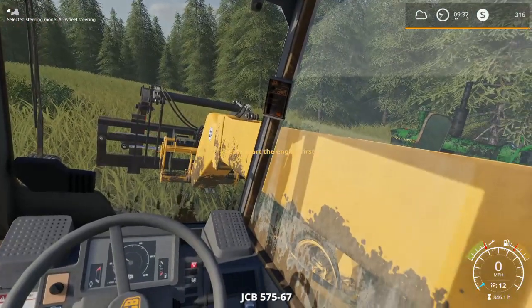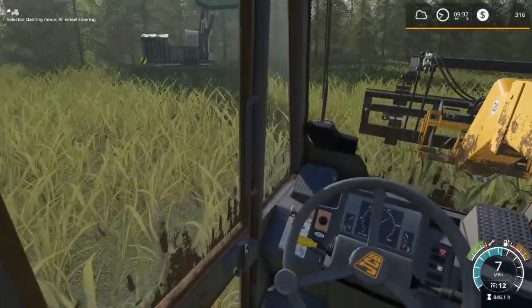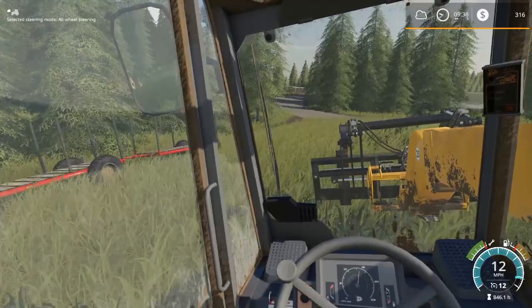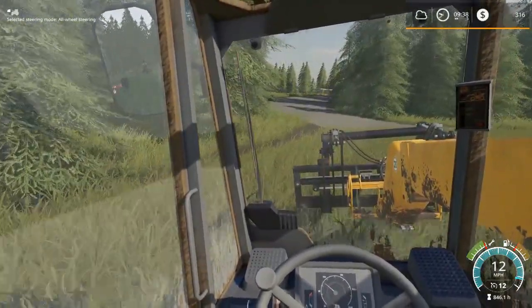But I shouldn't even have brought the telehandler back over here. I should have left it up there. So let me run up there and grab what I need. And actually, you know, I will meet you on the way to the mailbox. See you in a minute.